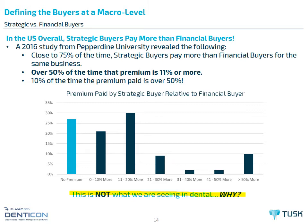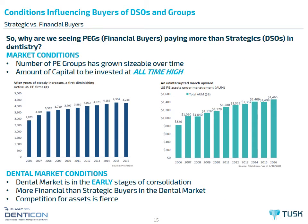And it kind of begs the question, why? Well, if you think about it, dig a little bit deeper, and try to answer the question why financial buyers are paying more than strategic buyers in dentistry, there are a couple of reasons for that. The number of private equity groups is still, relatively speaking, at an all-time high, or not far off from it. The amount of capital that they have to invest is at an all-time high. You see that on this slide on the right-hand side here as it relates to the total volume of assets under management. The dental market specifically is still in the very early stages of consolidation, and there's more financial than strategic buyers wanting to get into the dental market itself.